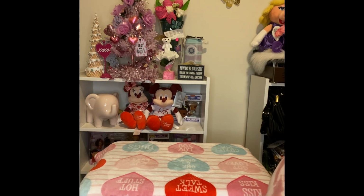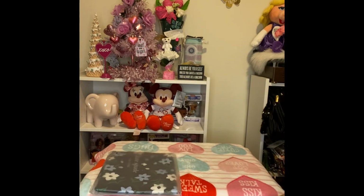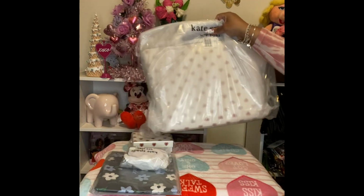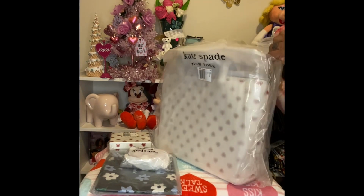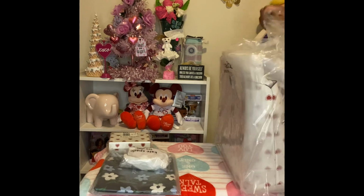Okay, so I'm over here on the side with the box. All of these items came from the Kate Spade outlet. Here's one. There's two. There's three. And number 4. I'm going to throw this box down so we can get to it. I guess we can open the large one first, right? Bigger first. I always like to go bigger first for some odd reason. We do the smaller ones last. Okay.